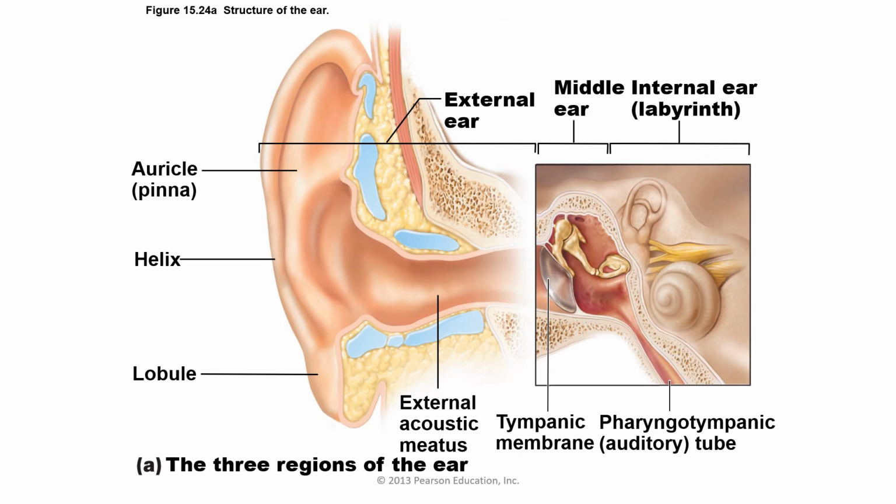That external acoustic meatus, that ear hole, basically, you'll see it called the EAM as well. Right? So just external acoustic meatus. And then if you look back at the upper area, so that's our external ear. And then the middle ear is coming up next here when we see that tympanic membrane, and we'll get into the specifics there a little bit bigger.